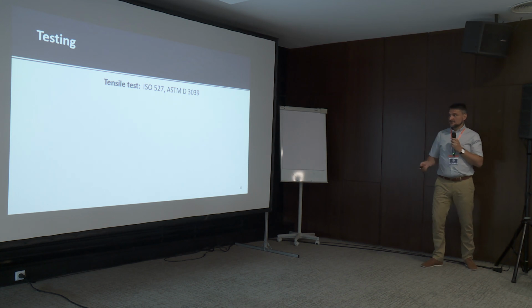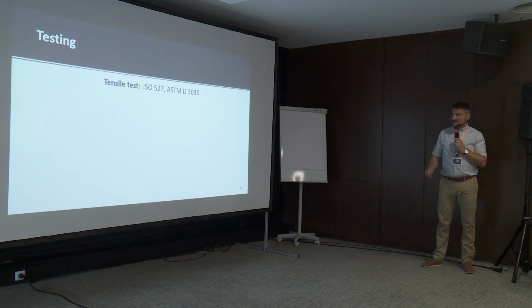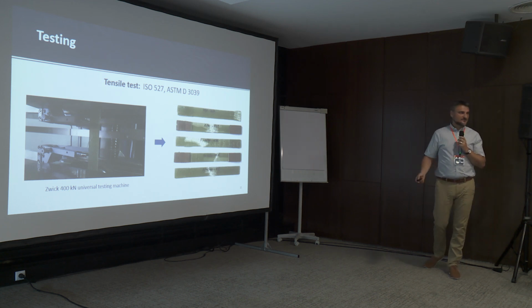The next step was to identify the basic material parameters. A tensile test was done on a universal testing machine, and basically we got all types of failure in the coupons.